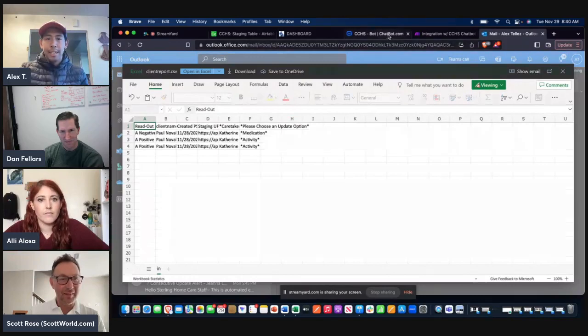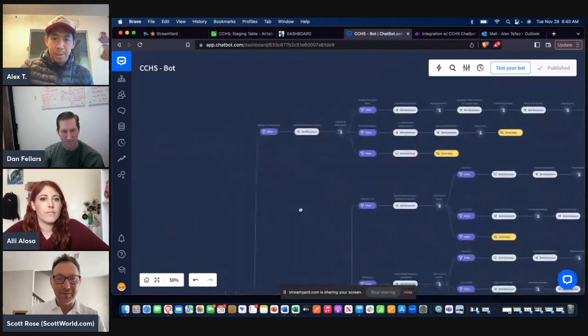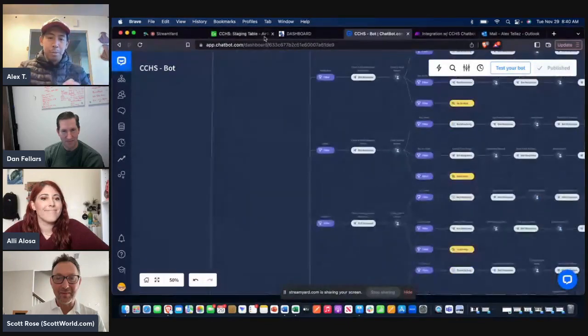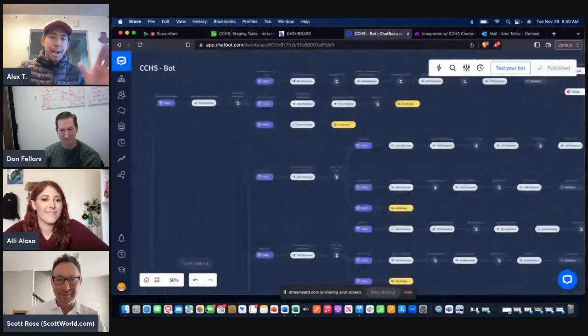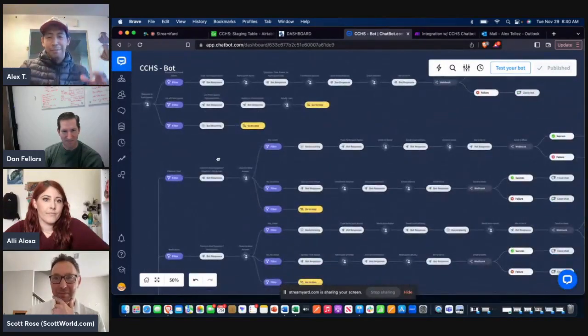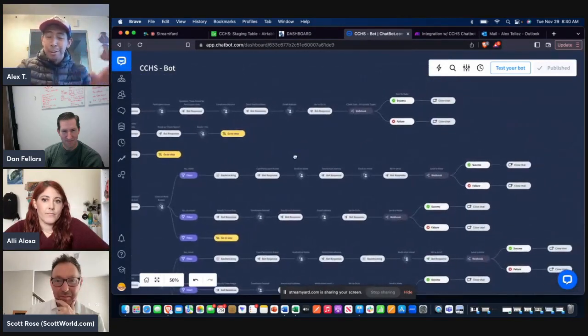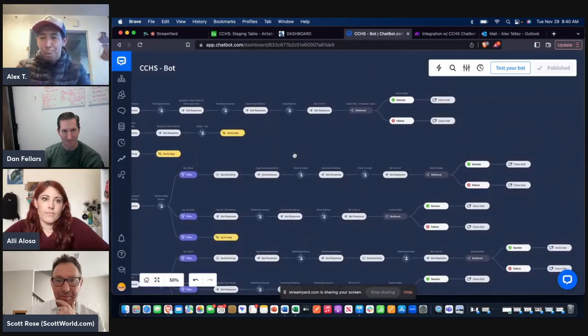Behind the scenes, what we have here is an application called chatbot.com. This was my first chatbot, so it's really inefficient in how it works. You're basically seeing this diagram, which shows all the different steps and paths you can take. I say it's really inefficient because I realize I could probably dovetail things into other things, but I didn't really know what I was doing at first. So this was my first foray with it.